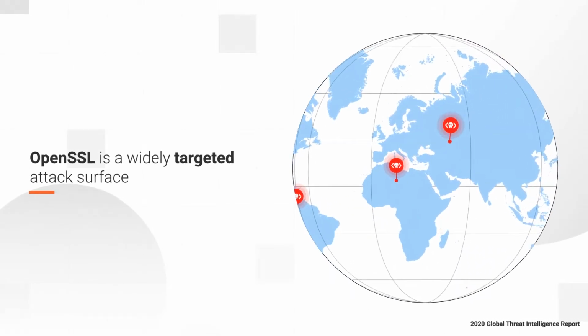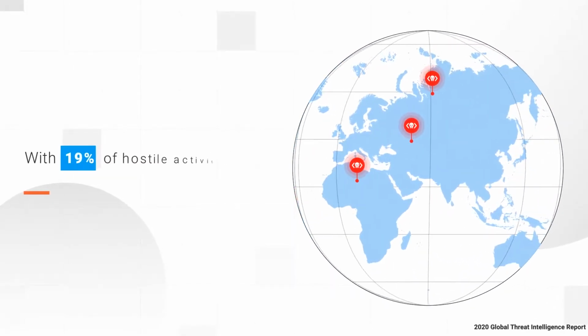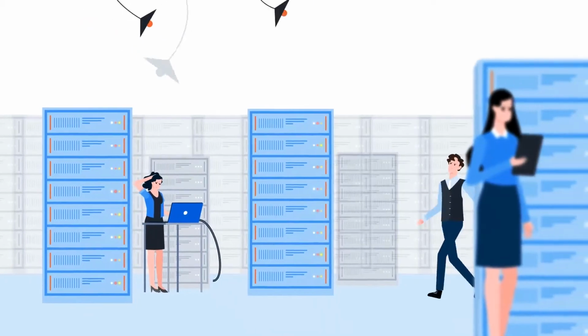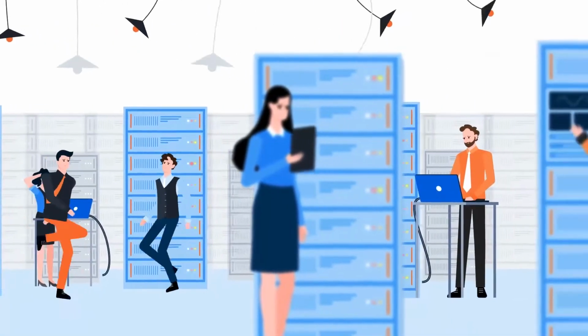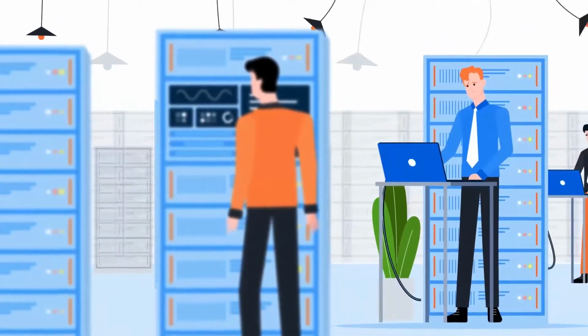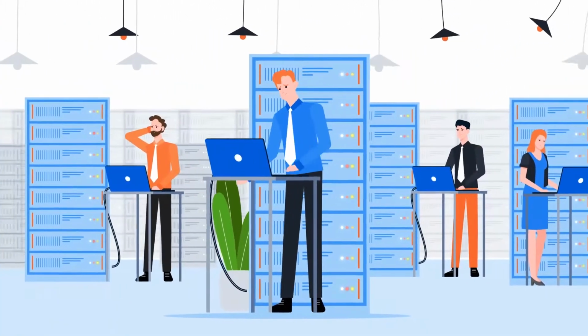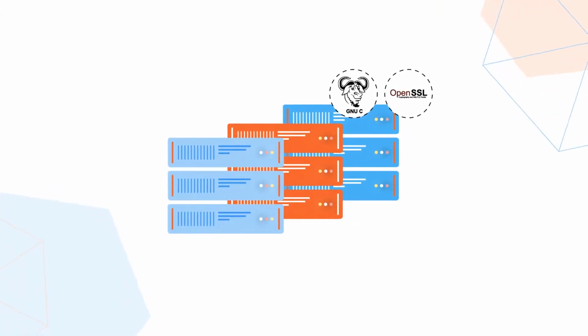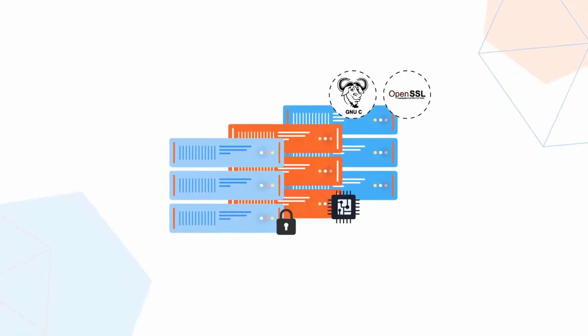OpenSSL is a widely targeted attack surface with 19% of hostile activity globally. Organizations in all industries must ensure they are promptly mitigating vulnerabilities to prevent cyber attacks. For OpenSSL and GNU-C vulnerabilities, the best practice is timely security patching.